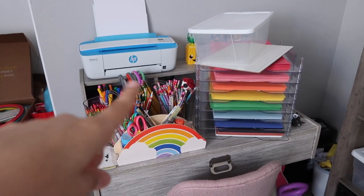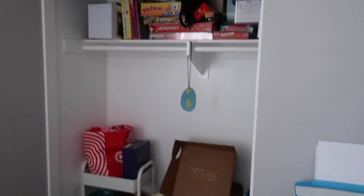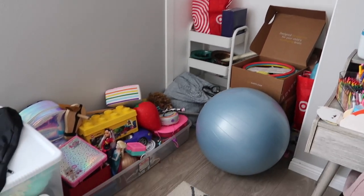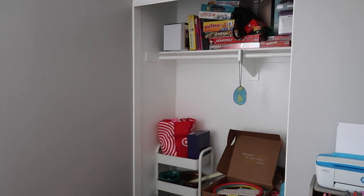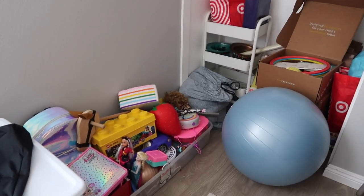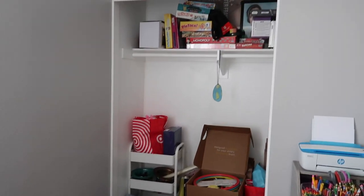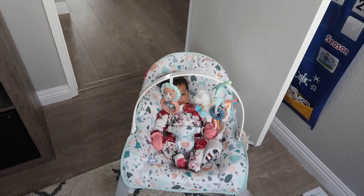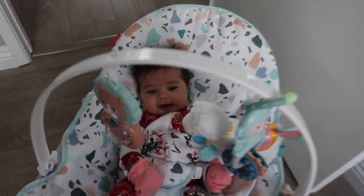I organized all of this stuff over here, and then the homeschool closet right here is what I still have to work on, and then all of these toys right here. So hopefully I can knock out this today. So that's my goal today, is to just get this closet done, get this done, and hopefully this little pumpkin over here lets me finish it.